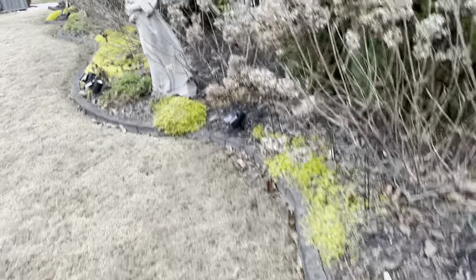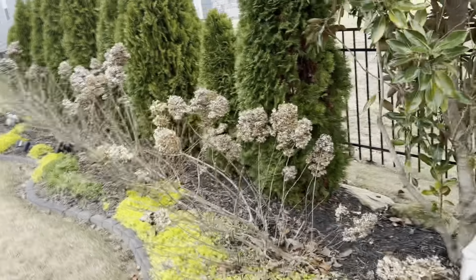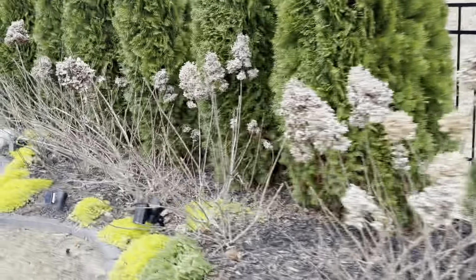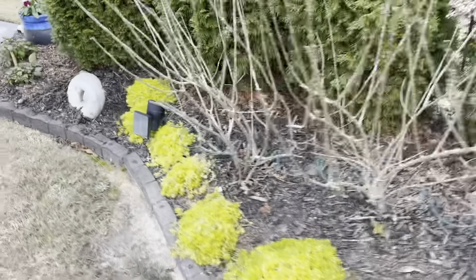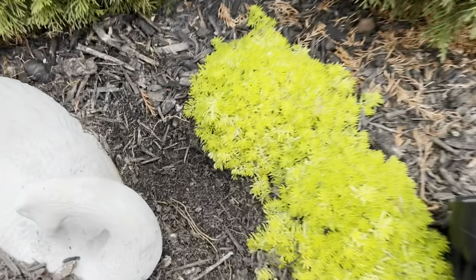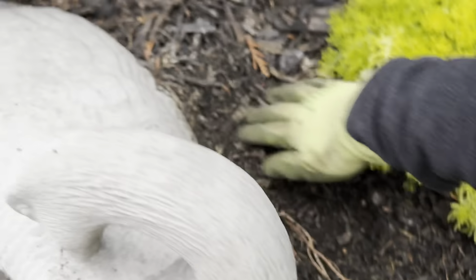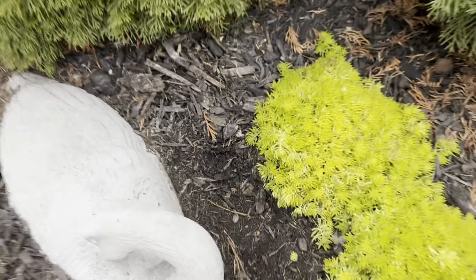Let's walk up here and show you my hydrangea garden with the emerald green arborvitaes, what they look like this time of year, and the gorgeous lemon coral sedum. But right in this location, right here, I had another peony, and I think that's the roots from it right there. But I also just removed the mulch from that location as well.